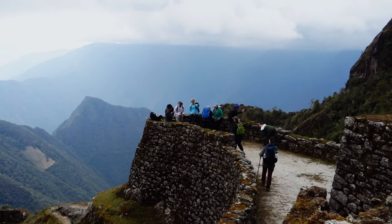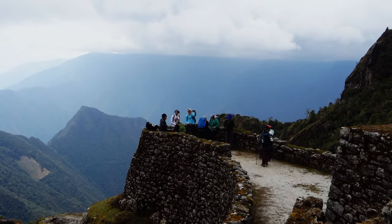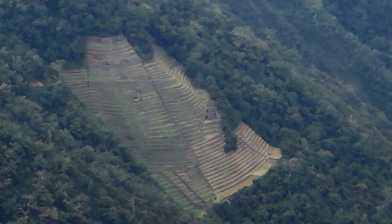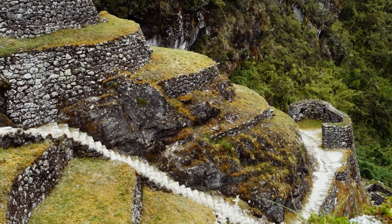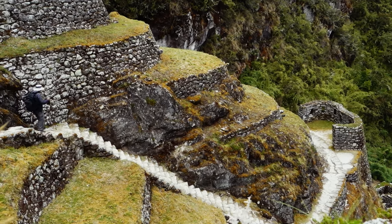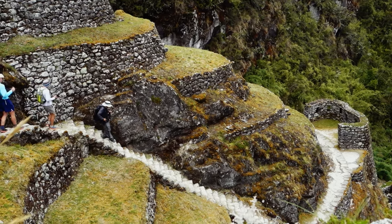On this site, you can also see the amazing hydraulic system to irrigate the whole platforms, which amazingly still works functionally after 500 years of being built. Phuyupatamarca is one of the few constructions that is still intact in its majority, and from that place you can see the ruins of Intipata and Wiñay Wayna.